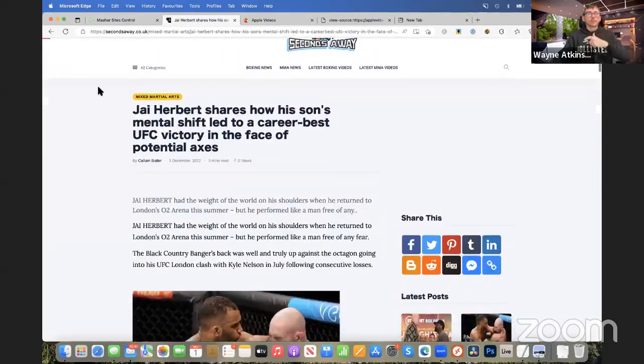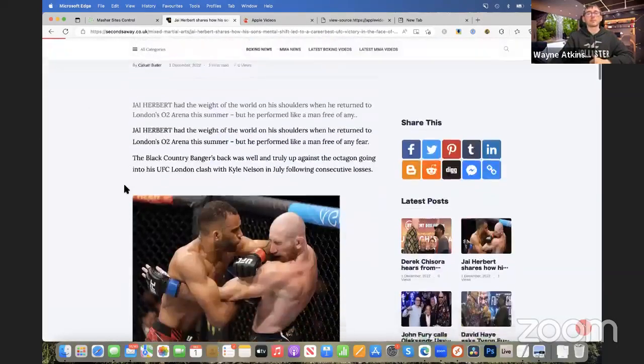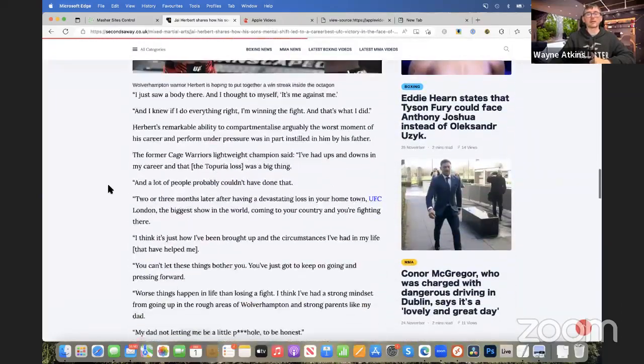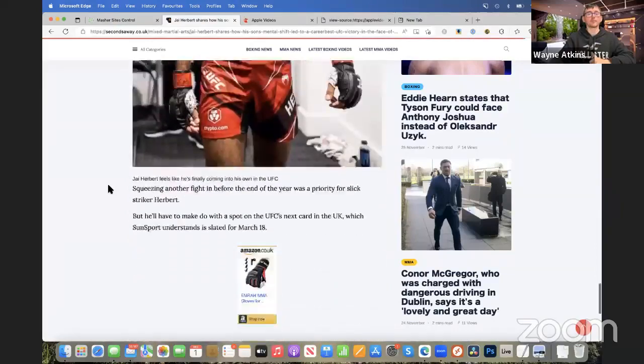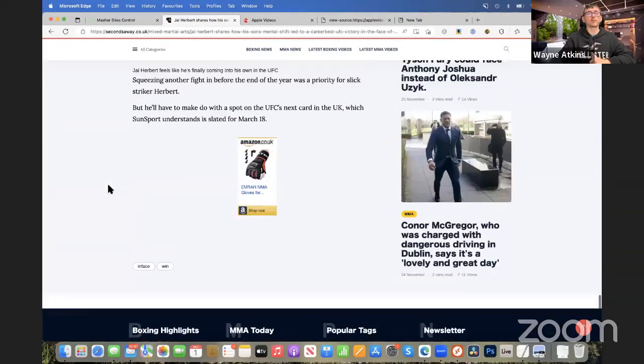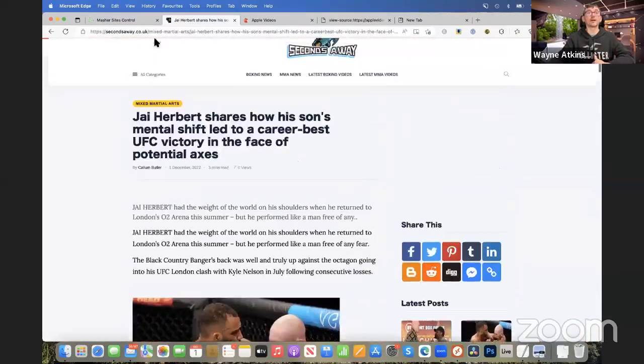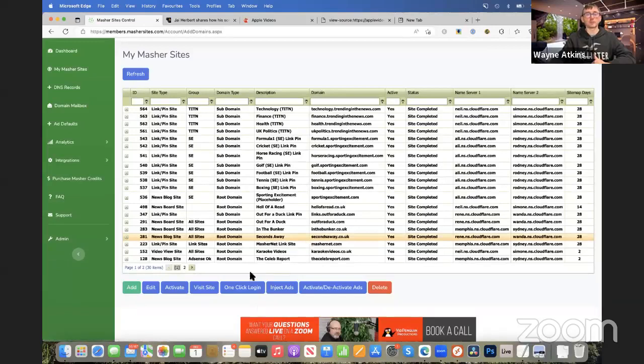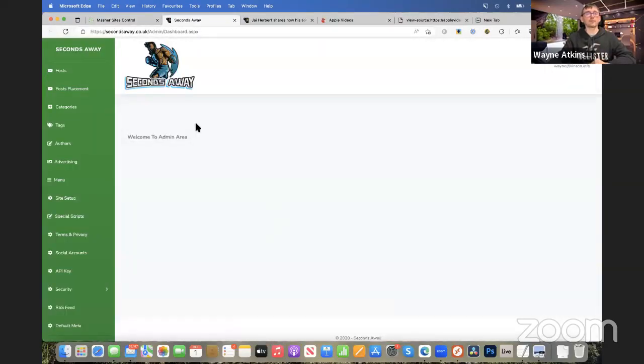you'll notice we've got this gray banding when you go in, which is nice. It breaks it down. But if you wanted a clean white background, we've now done that. So to be able to do that, you log into your news blog and you can do one-click login from here, it takes you straight in.